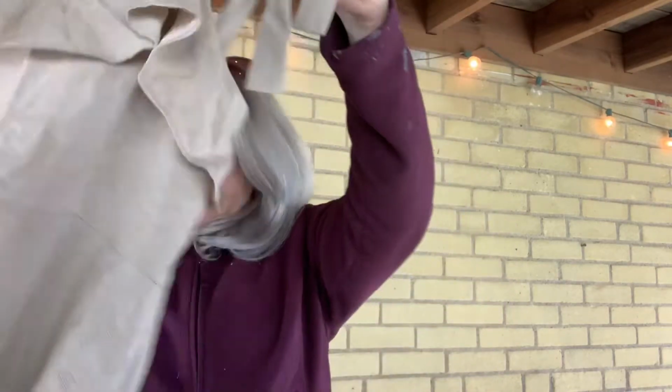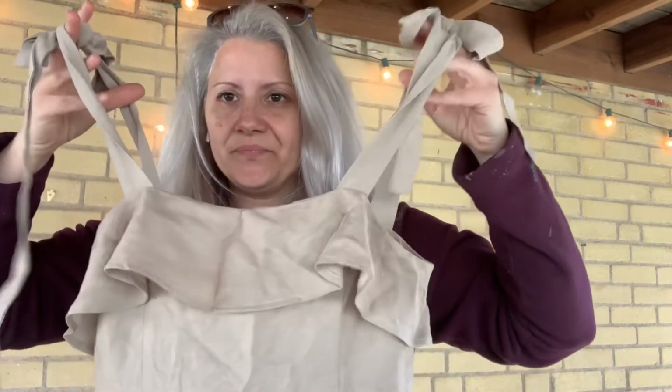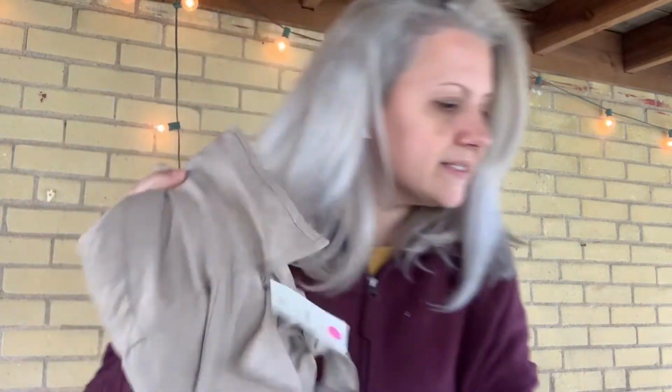And what piece is this? This is another dress. So this is cute. It's got tie shoulder straps and a tiered ruffle at the hem. Slightly kind of high-low. So that's it. Did I get 10? 1, 2, 3, 4, 6, 7, 8, 9, 10. So those are my 10 samples.